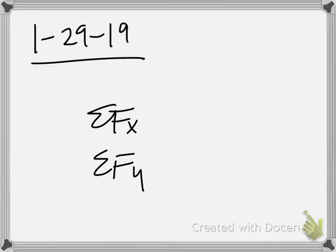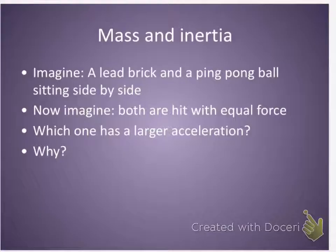Okay, so now what we're going to move into is actually moving things with forces. And we're going to talk about inertia a little bit. My favorite example is always a semi-truck load full of cinder blocks versus a Honda Civic full of cotton balls. Hit both of them with the same force. One of them is going to accelerate at a higher rate. One of them is going to move farther. You can take a lead brick and a ping pong ball.